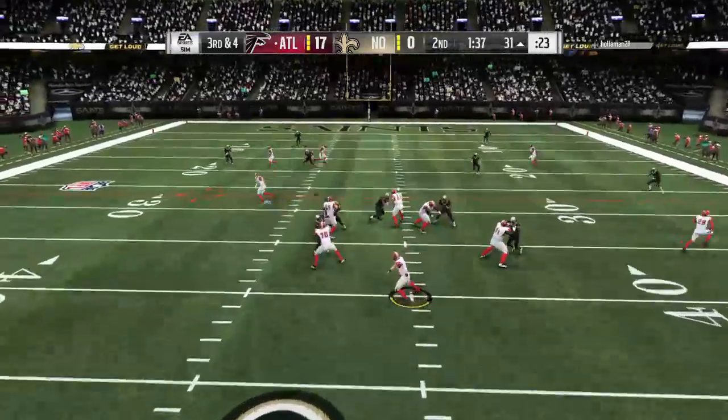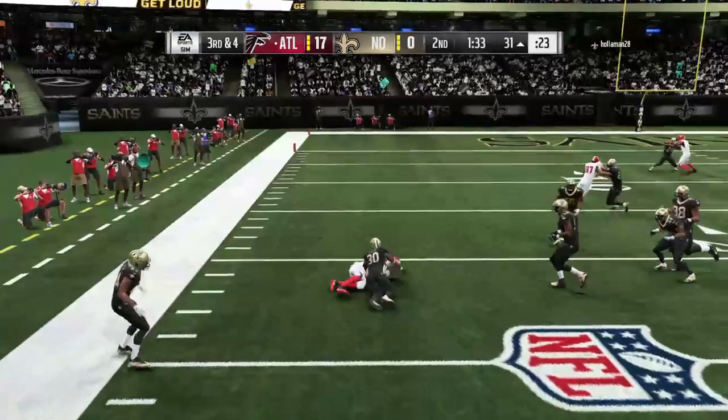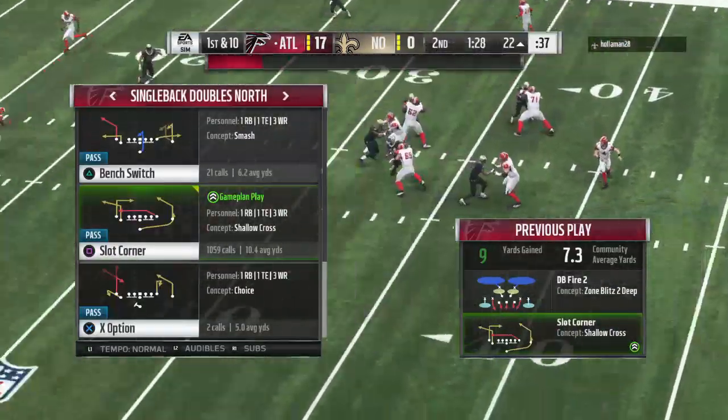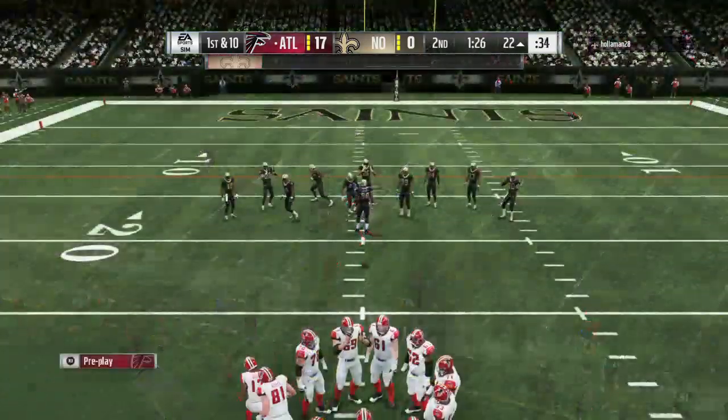Now back to throw. And it's complete. Hooper. And he's going to get the first down here as he's taken down at the 22. It's a 9-yard gain, and it keeps the drive moving.